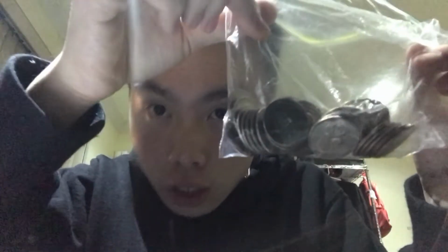Minus $30 from the change, so that's basically about $90. But keep in mind that we also got a lot of coins. Let's pull that out and see what we got in coins. I would say almost $10 in coins from this. Let me give an estimate, maybe like $7. So then we have this made too. So basically we made about $90 today, and that was pretty good.